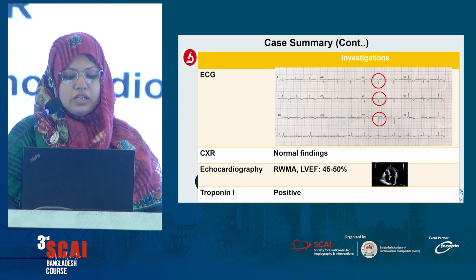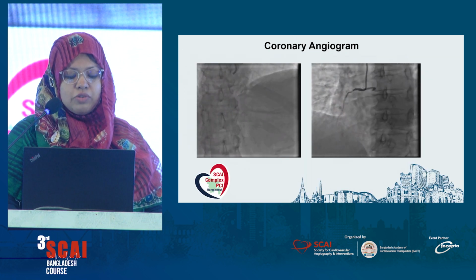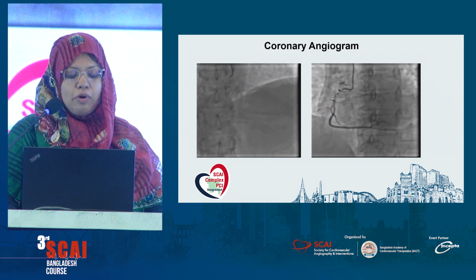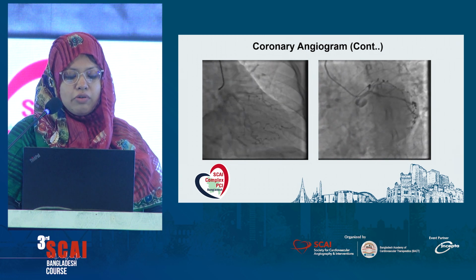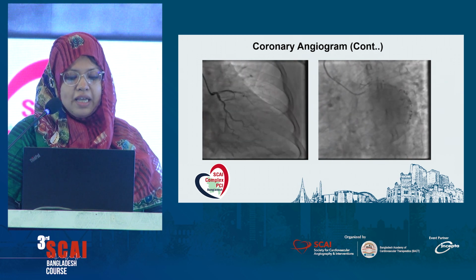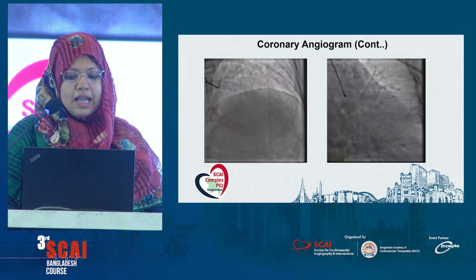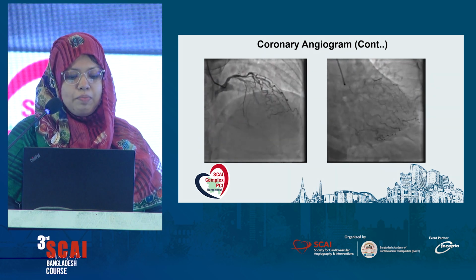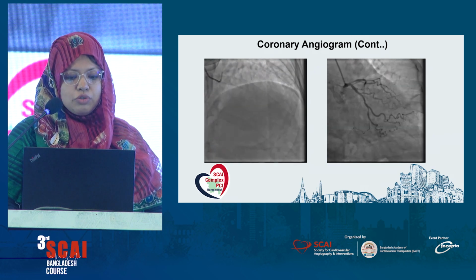Her echocardiography revealed ejection fraction was 45 to 50%. Her coronary angiogram, the right coronary, showed there was a 95 to 99% lesion in the proximal RCA, which was a dominant artery. And her left system coronary angiogram showed that there is distal narrowing of the left main, along with 80 to 90% stenosis in the ostial LAD, along with almost 100% occlusion in the proximal to mid LAD. And there was also some narrowing in the ostial LCX, about 20 to 30%.